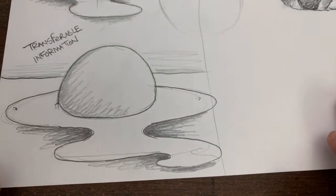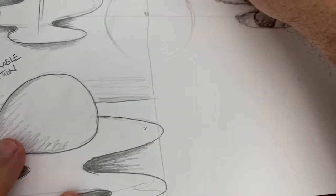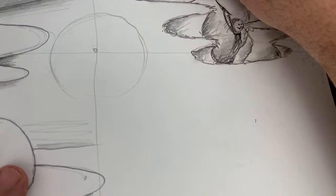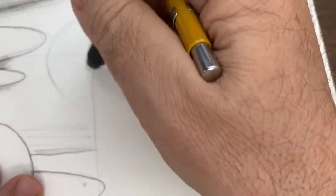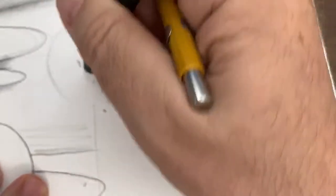All right, let's go up here and let's do our logo. So we're going to do an egg yolk. We're going to draw Humpty Dumpty. Humpty Dumpty sat on the wall. So I'm going to draw a little Humpty Dumpty sitting on a wall. And Humpty Dumpty had a great fall. Humpty Dumpty fell off the wall and got stuck in the mud.